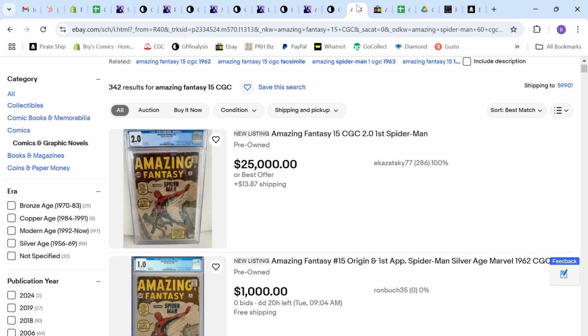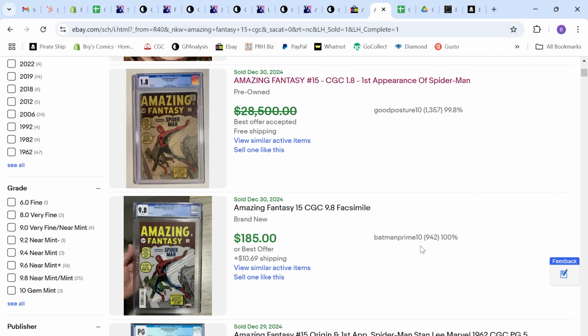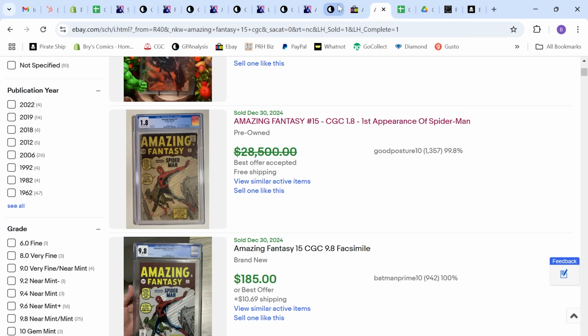And the example that I had here is what I affectionately refer to as the Mike copy. So there was an AF-15 1.0 that sold on eBay for $9,000 and some change, and it was a really beat up copy, and it had the word Mike. Somebody wrote it in crayon over the front of the book or pen or something. You just see Mike before you see anything else. We call it the Mike copy, and it sold for just over $9,000.